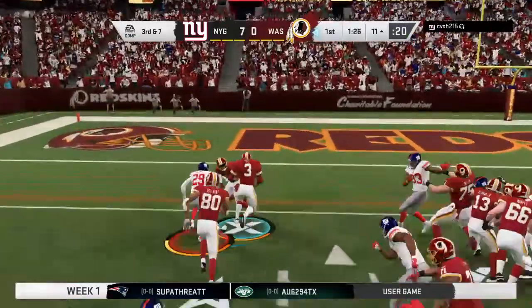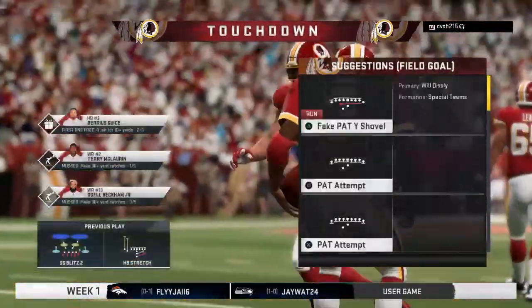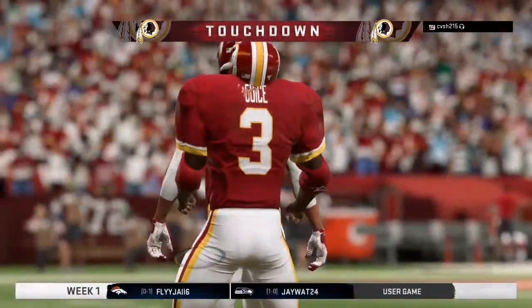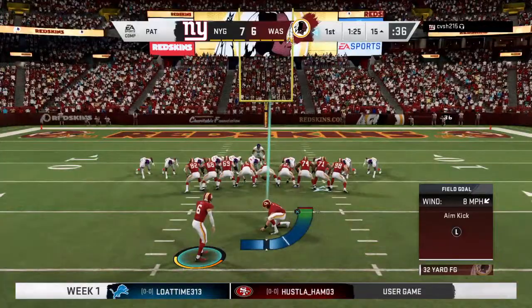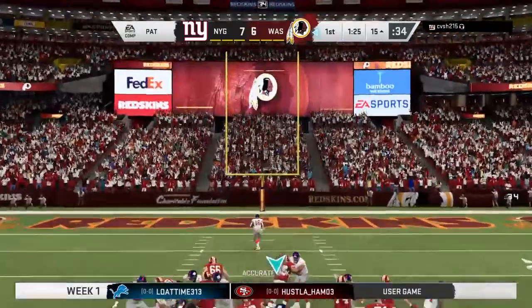Third down, here's Guice. And he takes it in. Touchdown, Washington. Taking it in from 11 yards out as his guys are on the board here in this first quarter. And there you go.